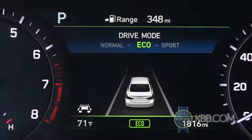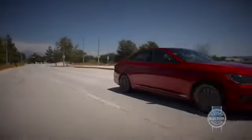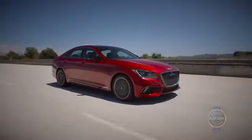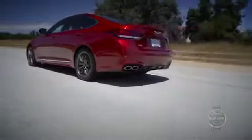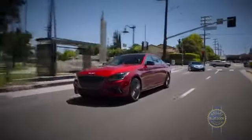The selectable driving modes have a sport setting, but not a Sport Plus setting. So that's one indication that the G80 isn't a super sporty sedan like some of those European competitors. Sport mode livens up the throttle response, holds shifts longer with the transmission, makes the suspension a tad firmer, and adds weight to the steering. A spirited driving experience can definitely be had here.